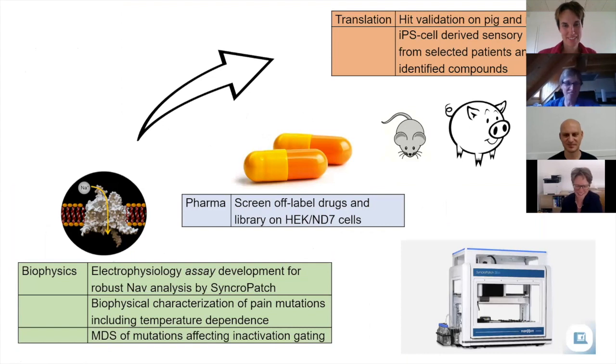Yeah, perfect. You also already covered some of the other questions I had. Is there something especially why the SyncroPatch fits so well for your lab? Yeah, so what I really like about the SyncroPatch is that it makes really high quality recordings. So you get the giga ohm, and that's for sodium channel recordings really important. I'm preaching to the choir here. Yeah, no, this is really great.